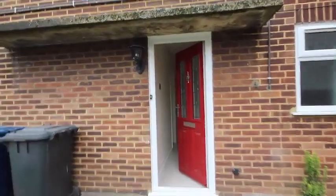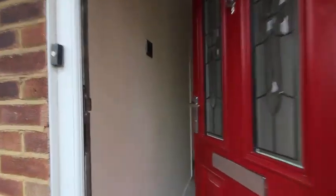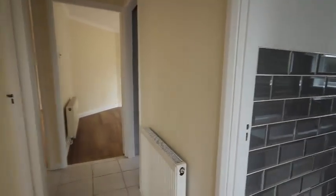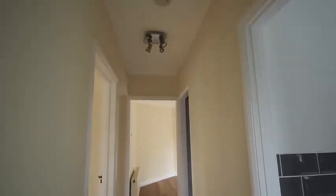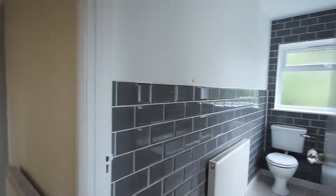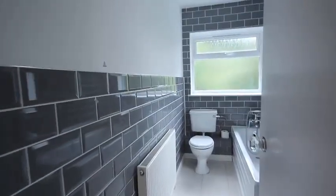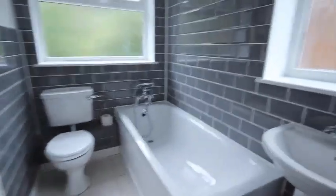This is a video tour of number 28, Howard Close. We're going in through the nice bright red front door. The whole maisonette is freshly decorated, and as you come in, you've got the newly fitted bathroom to the right-hand side. It's tiled in grey tiles with a white suite.